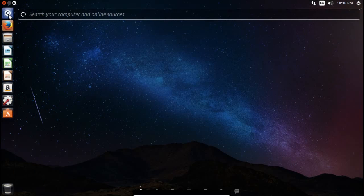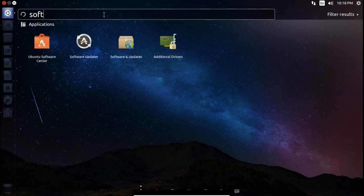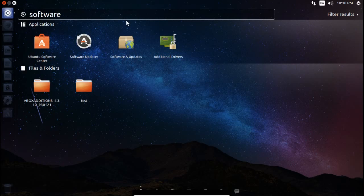This is called the dash. You can click that and it says search your computer and online sources. I turned off the online sources so I can speed up Ubuntu, as it were. And you can type anything you want. If I type in software, it'll give me some options for software, such as the software updater. Let's go ahead and click that.